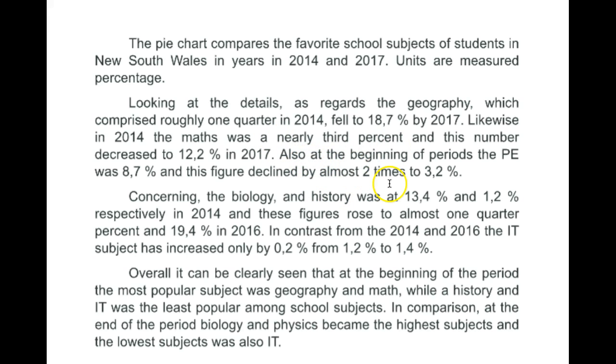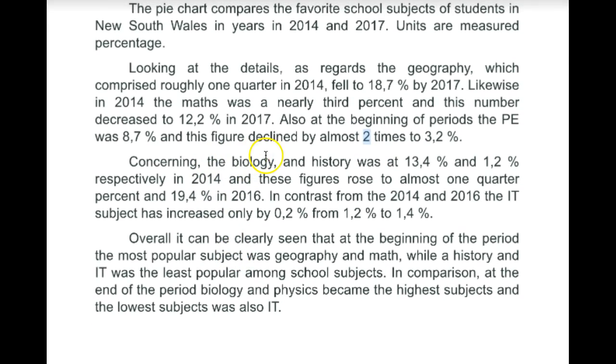Also, at the beginning of the period, PE was 8.7%, and this figure declined by almost 2 times to 3.2%. Good. Here, write the word 2 times, write the word 2 because it belongs with times. Concerning biology and history, so here, can you see, we've mentioned 2, but then we've used a singular verb. So we should say concerning biology and history, they were at 19.4% and 1.2% respectively in 2014.